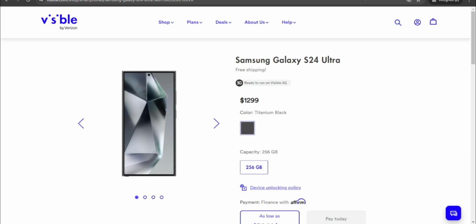So that Galaxy S24 Ultra is here at Visible. It's been out since February. So if you guys like the Galaxy Note features and whatnot, the Galaxy S24 Ultra is the phone for you. It is available for $12.99. It's available in a titanium black color option. 256 gigabytes of storage, alright.